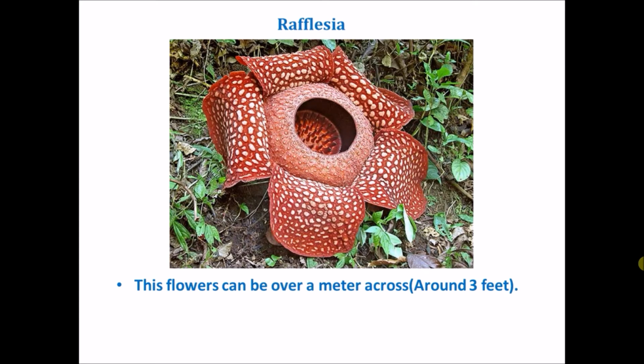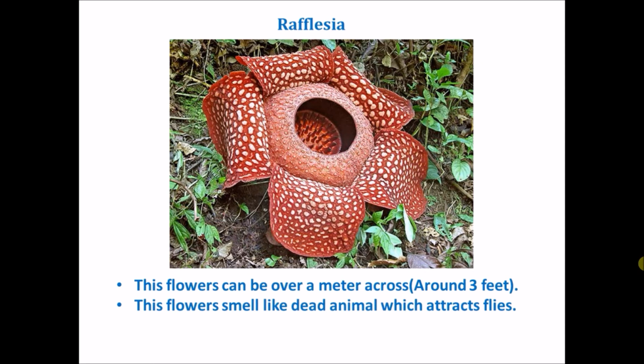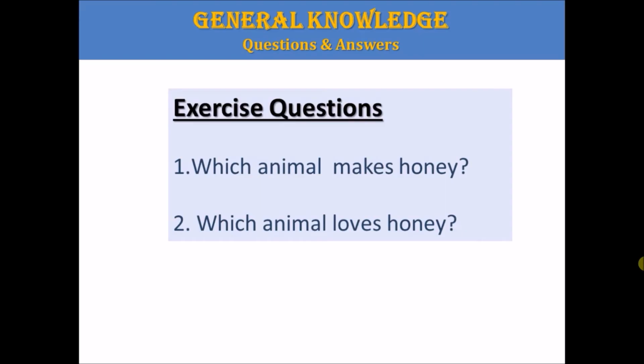Let's learn some facts about Rafflesia. This flower can be over a meter across, around 3 feet. This flower smells like dead animals, which attracts flies.